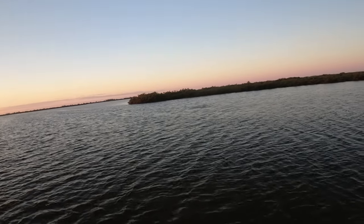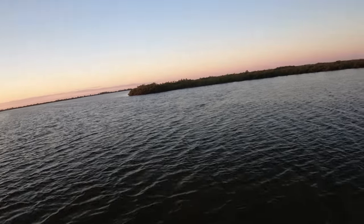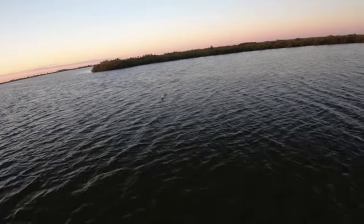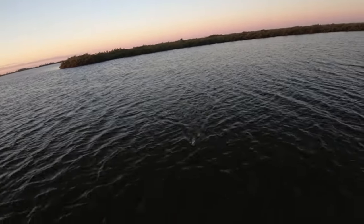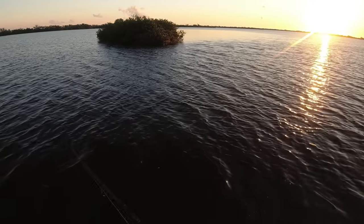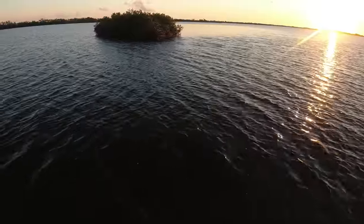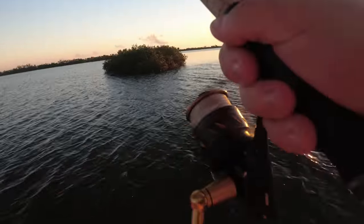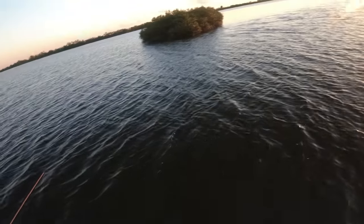Got him. Got a trout in there again. There it is. Not bad. There we go. This is my first fish of the day. A little trout, right? Or is it a red? Oh, it's a little trout. Oh no! I think it was. It didn't seem like a trout to me, but. Go back in there.